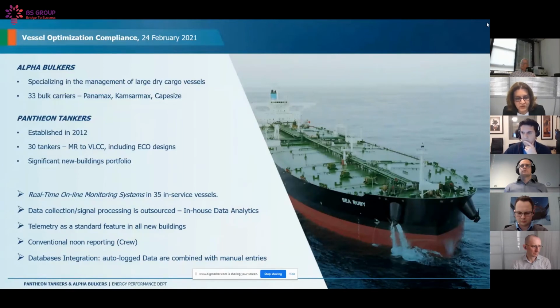Regarding the performance monitoring, we have installed online monitoring systems in 35 in-service vessels. We follow a combination of outsourced data collection and signal processing and in-house analytics. We install telemetry as a standard feature in all our new buildings. And we also use the conventional noon reporting. And we integrate various databases. We integrate in a common database the autolog data and the noon reports, manual entries we are receiving from the vessels.